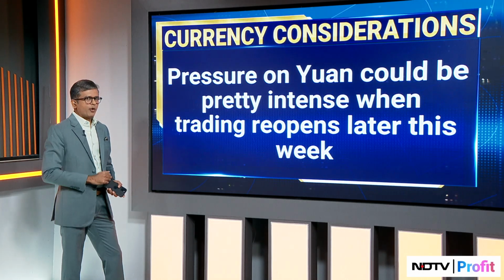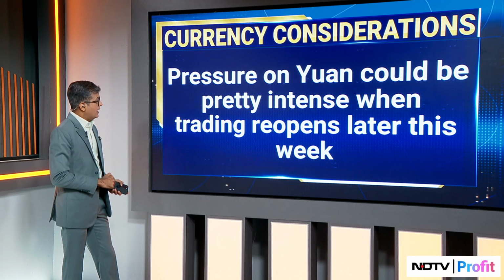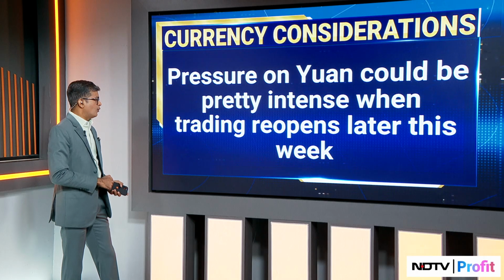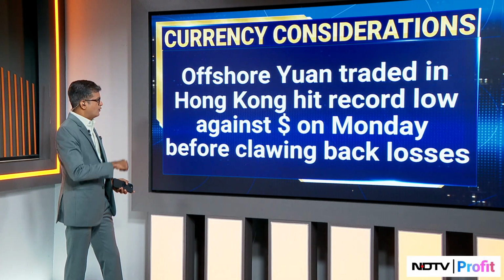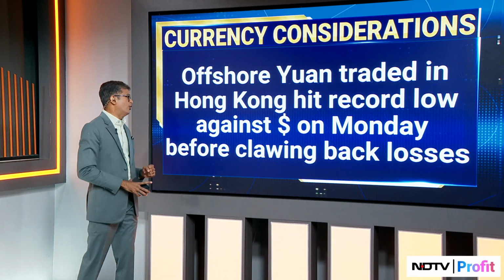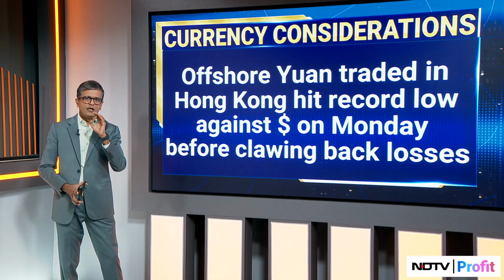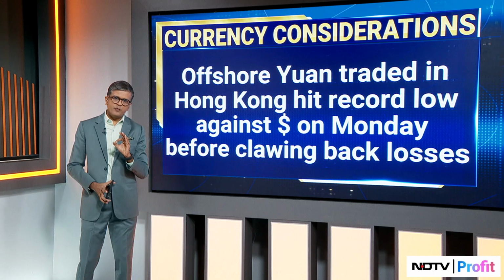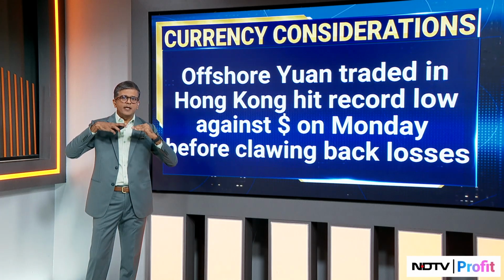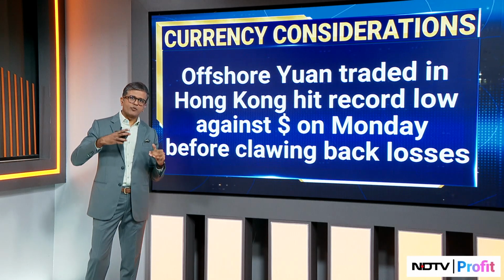I think this is the more important one, currency considerations. There was pressure on offshore yuan, and that could be pretty intense when the trading reopens later this week officially. But as I said, offshore yuan traded in Hong Kong at a record low against the dollar on Monday before clawing back some of the losses. And therefore, viewers, remember at 9 o'clock when the money markets open for India, the rupee could be under pressure because the rupee is tied to the hip with the yuan. There is no way that the yuan will depreciate and the rupee will not.